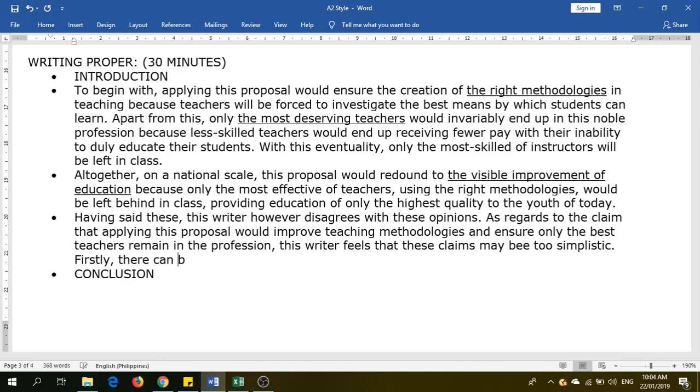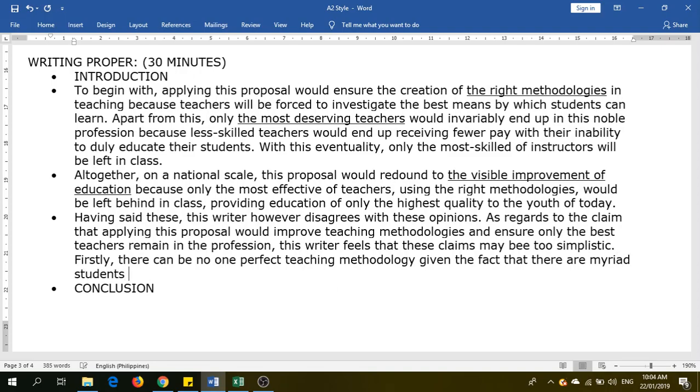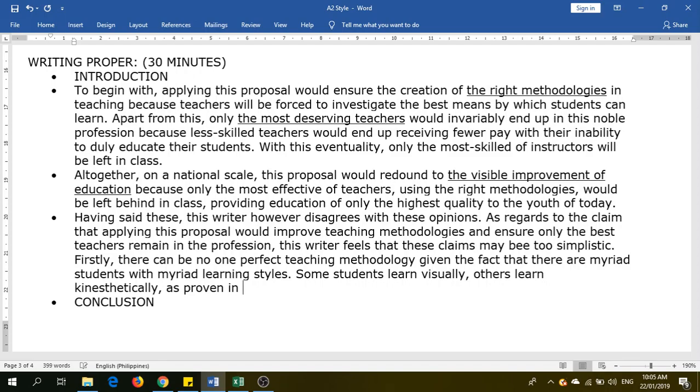Firstly, there can be no one perfect teaching methodology, given the fact that there are myriad students with myriad learning styles. Some students learn visually, others learn kinesthetically. So that means they learn through action, by moving their bodies or something like that. They are kinesthetic learners, as proven in the various multiple intelligences studies in the past.